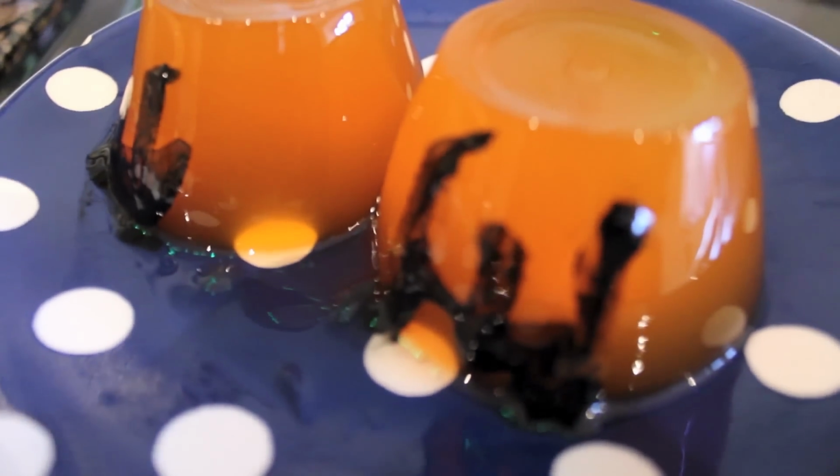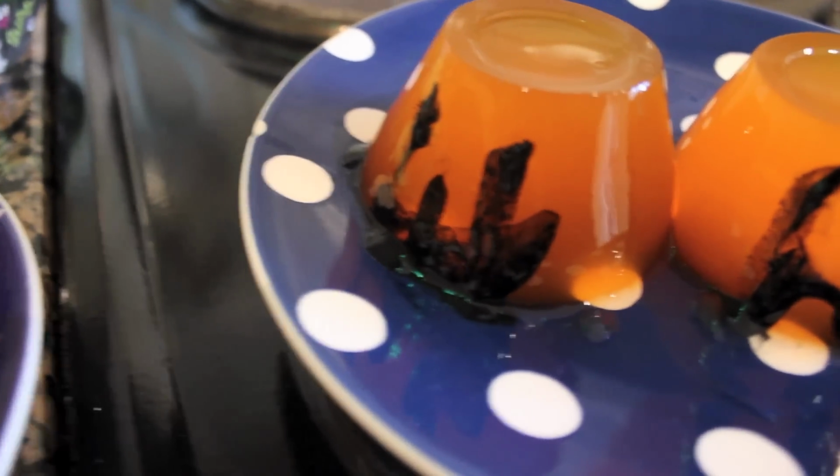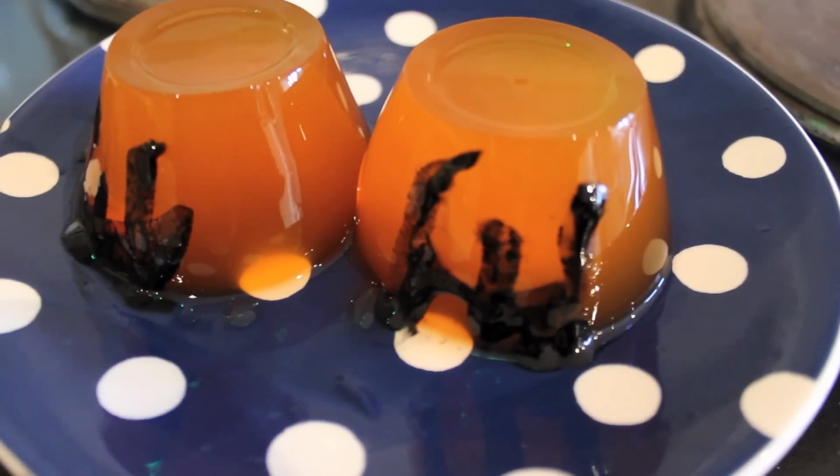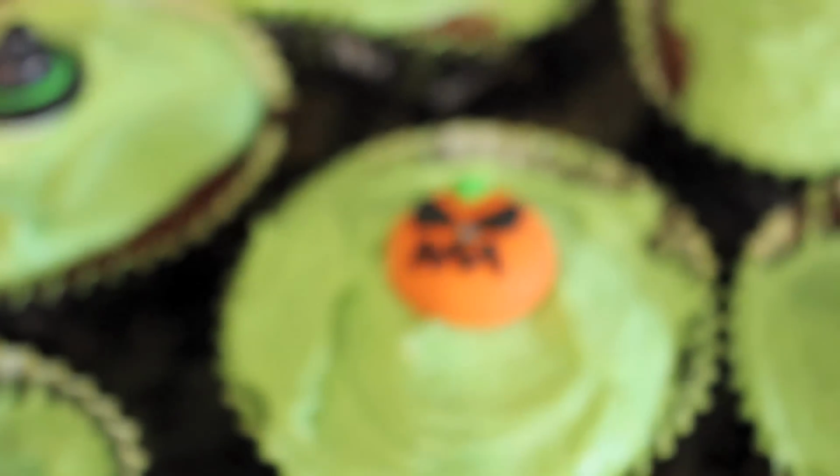And then here, this is the funniest part. This is Mitch's pumpkins out of jelly. He's put food colouring on his eyes and mouths, and it's just kind of, they look depressed. But I'm really happy with how everything's turned out.